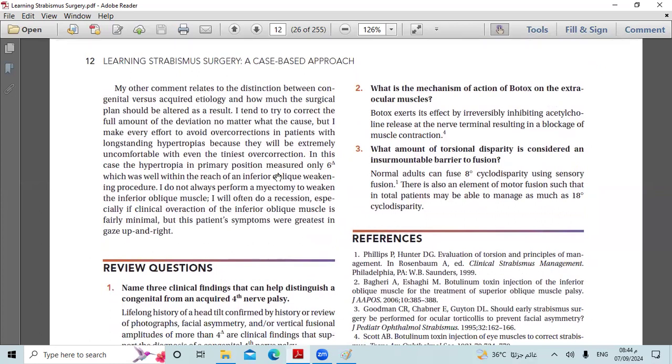My other comment relates to the distinction between congenital versus acquired etiology and how much the surgical plan should be altered as a result. I tend to try to correct the full amount of deviation, no matter what the cause. But I make every effort to avoid overcorrections in patients with long-standing hypertropias because they will be extremely uncomfortable with even the tiniest overcorrection. In this case, the hypertropia in primary position measured only 6 prism diopters, which was well within the reach of an inferior oblique weakening procedure.